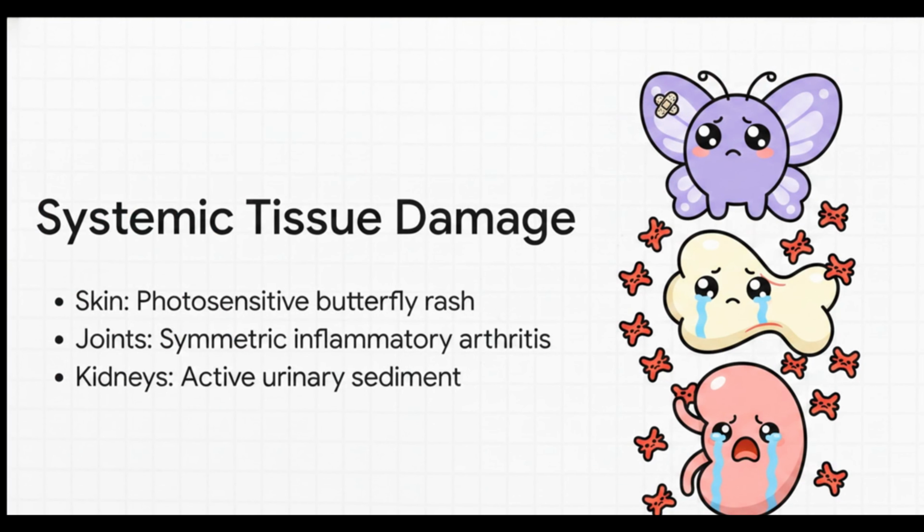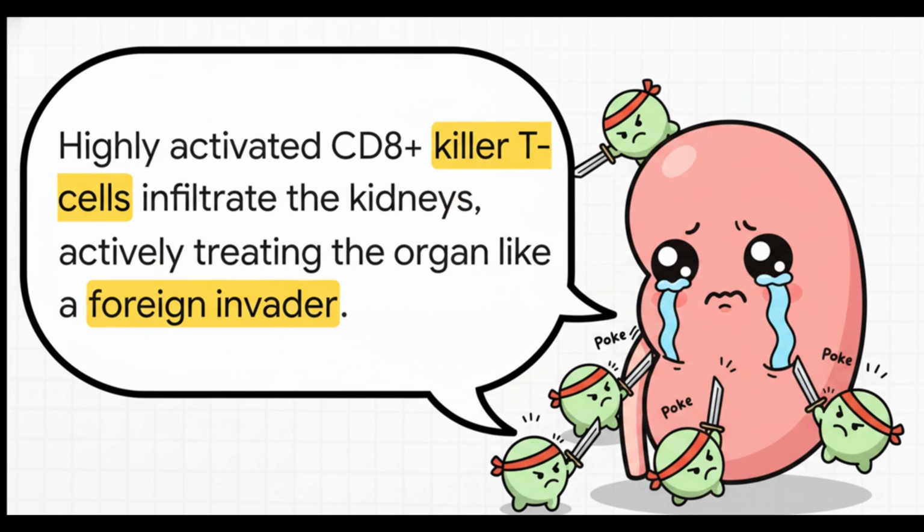Eventually, all of this, the uncleaned cellular trash, the autoantibodies, and the raging interferons, it all spills into the organs. The immune complexes physically deposit in the skin, causing that classic photosensitive butterfly rash across the face. They deposit in the joints, leading to painful, boggy swelling. And most dangerously, they deposit in the kidneys, causing active urinary sediment, protein leakage, and a very severe condition called lupus nephritis.